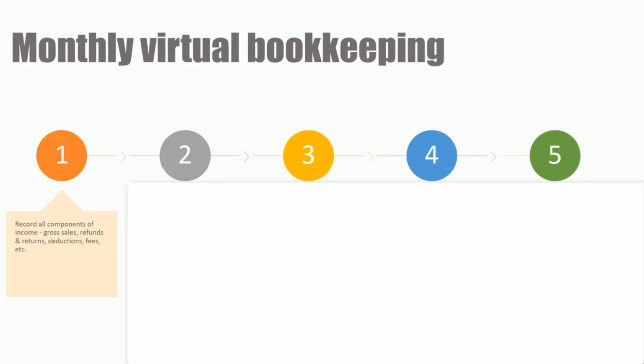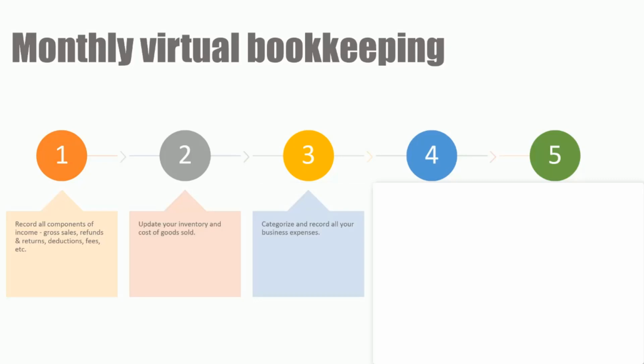So all of your gross sales, refunds, returns, deductions, fees, you'll be able to see all of that on your profit and loss report. Next, they update your inventory and cost of goods sold. So again, another layer of complexity that goes into doing the books and then actually giving you clarity into your profits. Third, they categorize and record all of your business expenses.